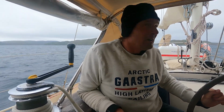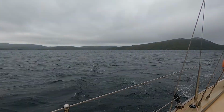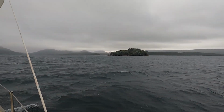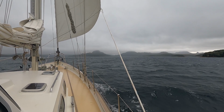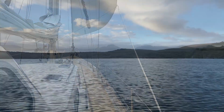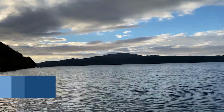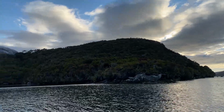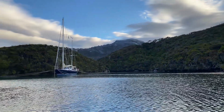We're now in Port Pegasus. No more waves and still quite some wind, but it's very calm here. The weather quickly improves, so we can hike up to the mountain behind us, Bald Cone.